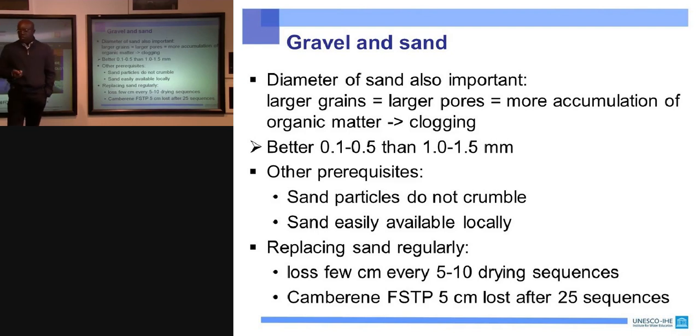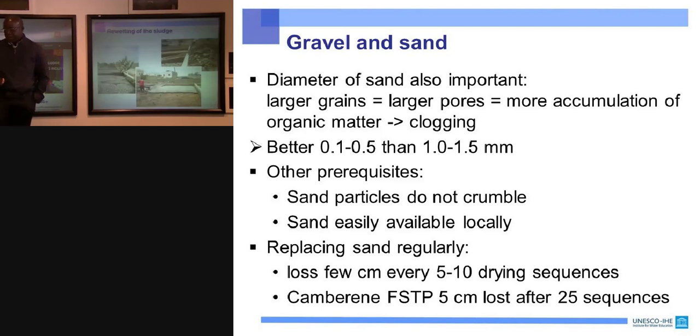We also have to replace sand regularly, because as I explained earlier, when you remove the dry solid, you can remove some sand with it. After 3 months, you realize that you can lose some sand, and we realize that every 5 or 10 drying cycles, you can lose a few centimeters of sand. At Camberene fecal treatment plant, we lost 5 centimeters after 25 cycles.